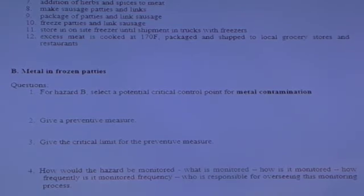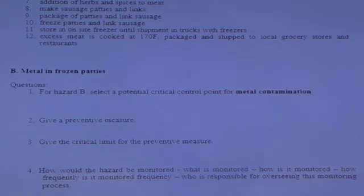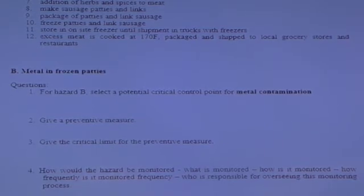I have a question about that. I put 1, but does that mean I let one piece of metal be in the meat and then go off to sell, or I find one piece of metal, I take it out and then continue the meat down the line? That means you could accept one piece of metal going to market. Right. Okay, thank you.